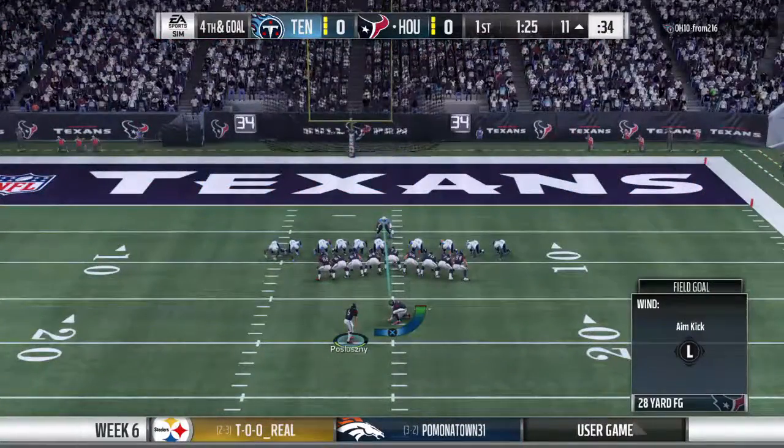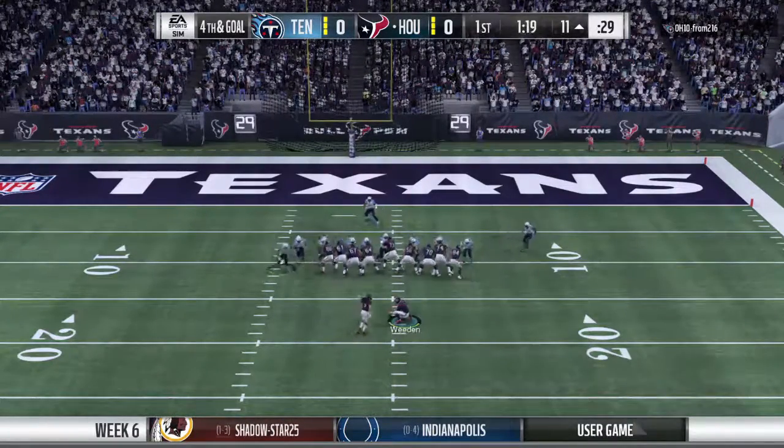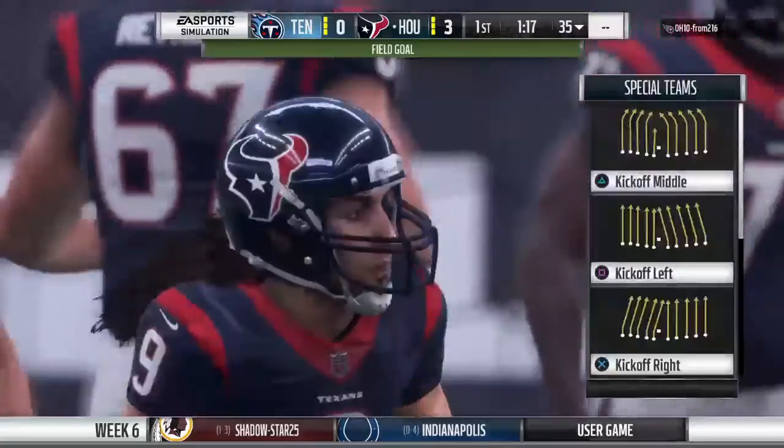Brandon, I believe that they were in 4-down territory, and that's what they were thinking. But after the loss, I've got to kick the field goal. No way I'm going to go for it in this situation. But you know some of these coaches, they're extremely unpredictable, and they may go ahead and press it.